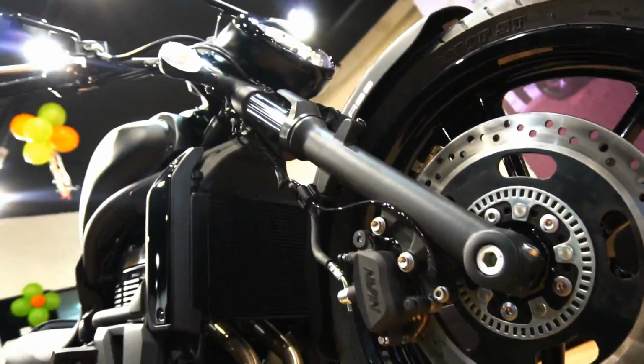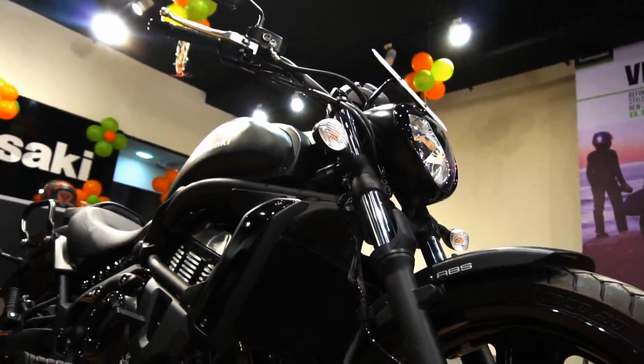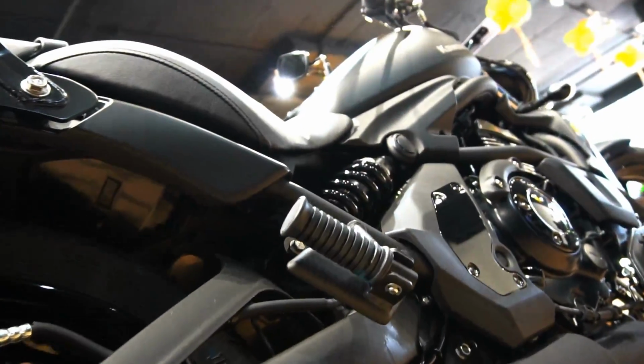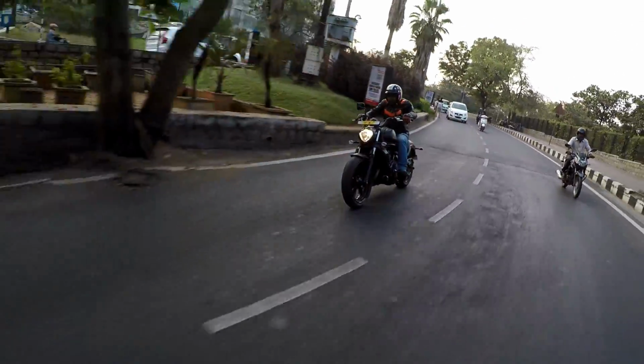Talking about the suspension, we get chunky 41mm front telescopic forks with 130mm of travel. At the back, we get the offset monoshock with 80mm of travel and preload adjustability. The suspension is tuned to offer superb comfort on the pothole-ridden city streets.